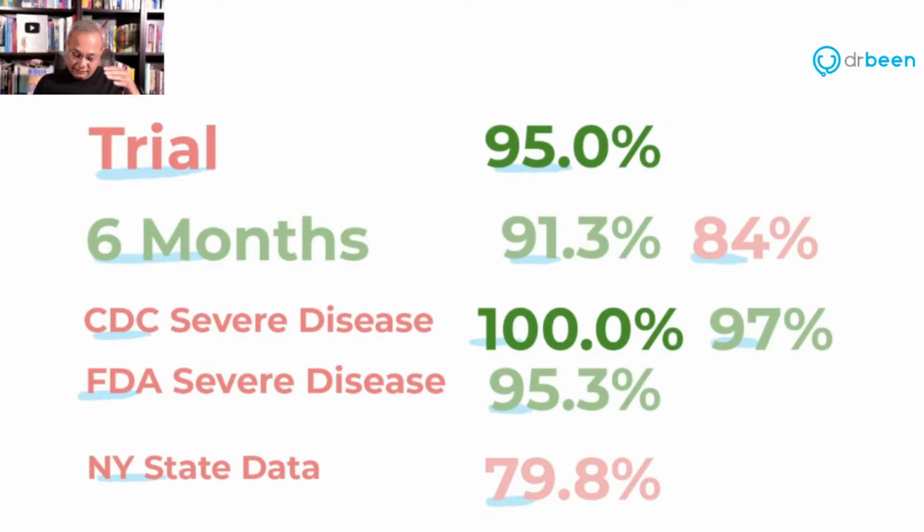So, even on this page, you can see that efficacy is ranging, at least here, from 79.8% to 95% for the disease, and then 97% to 100% for severe disease.